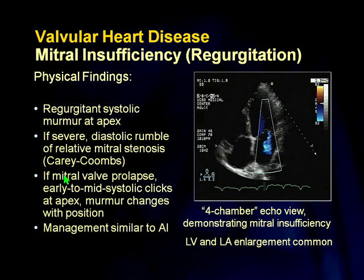Okay? Here's an echocardiogram, the left ventricle, left atrium, and you can see a little blast of mitral insufficiency here. And on physical exam, you would hear a regurgitant, blowing systolic murmur at the apex. If it's severe enough and so much blood goes back into the left atrium that it comes across the mitral valve with a noise, that's called the Carey-Coombs murmur.